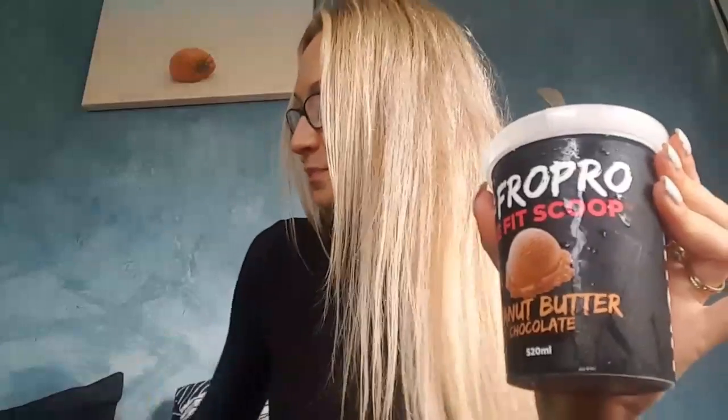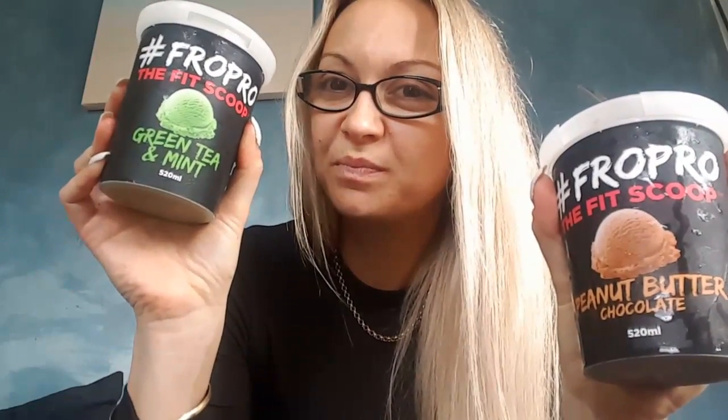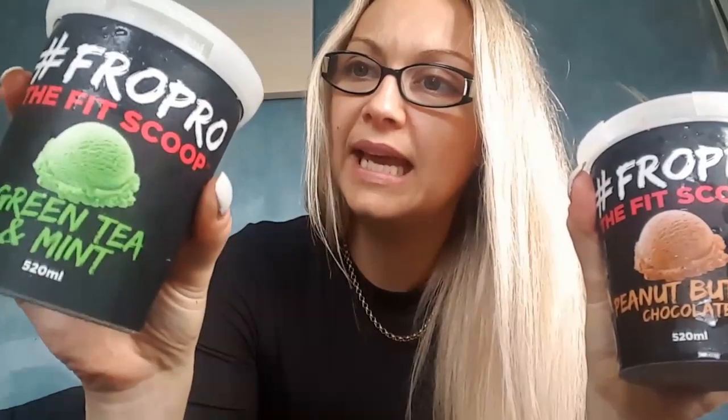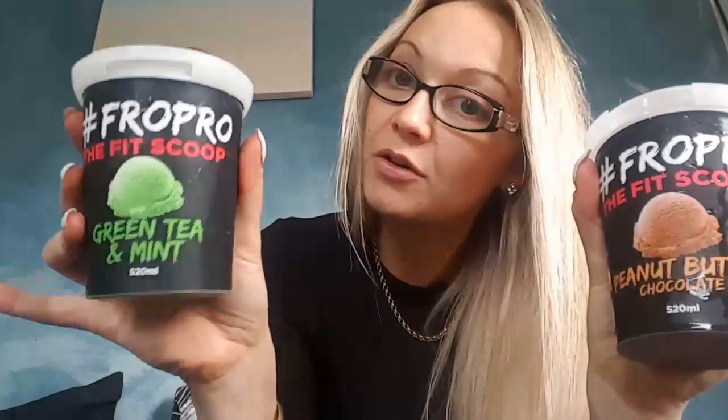I don't think I would buy the mint green tea one again. It was too bland and boring. It just tasted like I was eating a box of chewing gum. And it was very icy and mild, very bland flavored. But, you know, some people might like a mild spearmint flavored thing, so that could be for them.